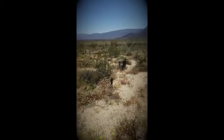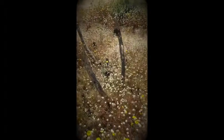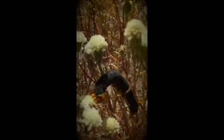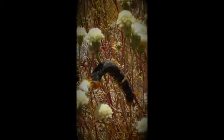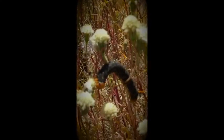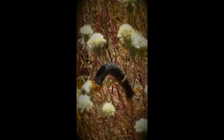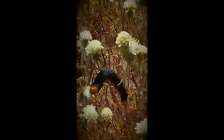So at this time of year, all the flowers are blooming, but there's an insect that comes to eat them. If you look close, you can see these little worms, not worms, caterpillars, munching away on all these flowers. There's thousands, if not millions of these guys. And we came out here the last time there was a big super bloom, and there were so many of them, it was loud enough that you could hear all the chomping.